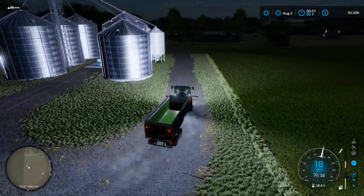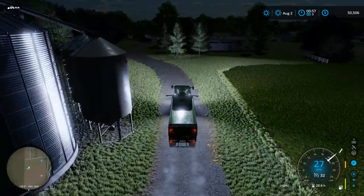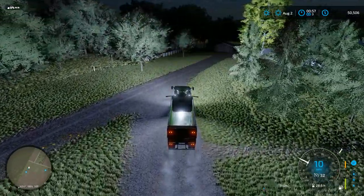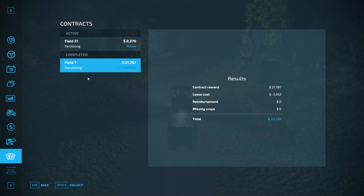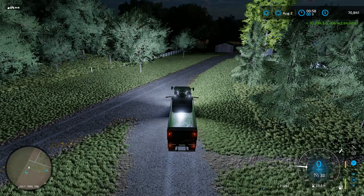We've still got a fertilizing contract to do, so I think we're going to drop the trailer off at the yard. I'm going to bale up our field first, so it's done. Maybe sell the bales first, and then we'll go and do the fertilizing contract. But that's it done. $21,787. It's not too bad really at the end. But let's go and do some baling.